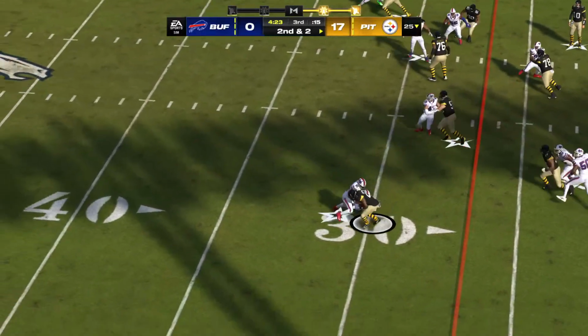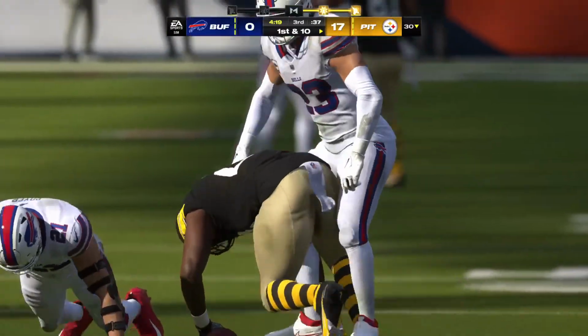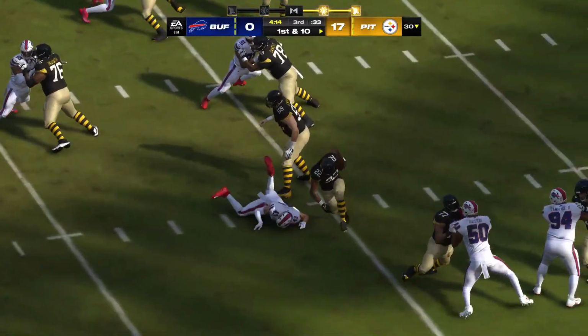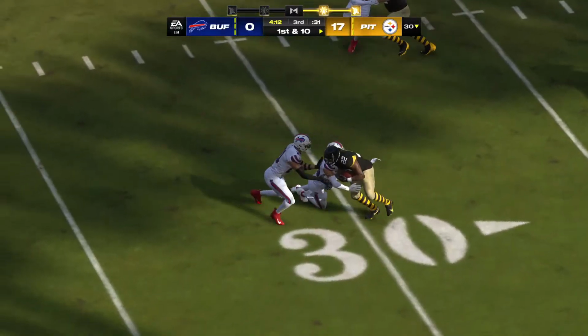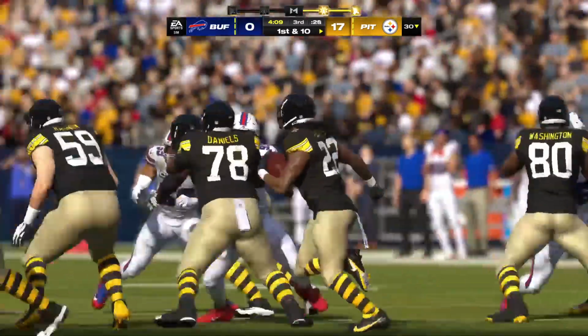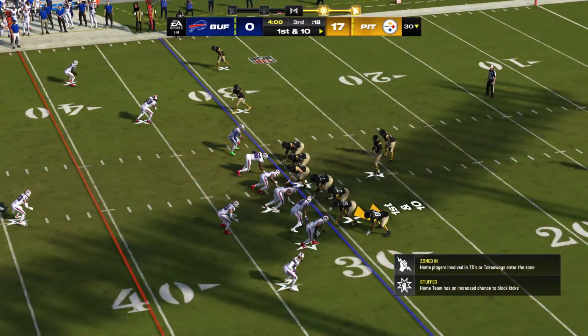And a powerful stiff arm. It frees him. And this is going to be a Steelers first down as he's able to take this up to the 30-yard line. Second and 2 is prime time for a little bit of a gamble, isn't it? Open up the playbook, go play action, toss that bad boy deep. But in this situation, go ahead and give it to your back. Let him pick up a first down. Keep the sticks moving.